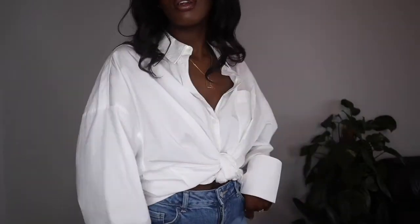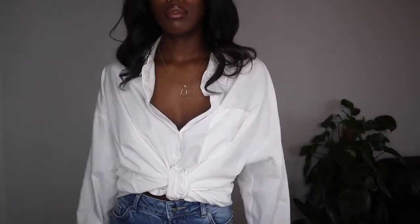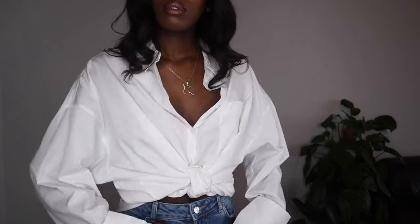You're keeping that cropped length and you're just making sure that you can see more of your waist, which can be really flattering if that's the part of your body that you really want to draw attention to.